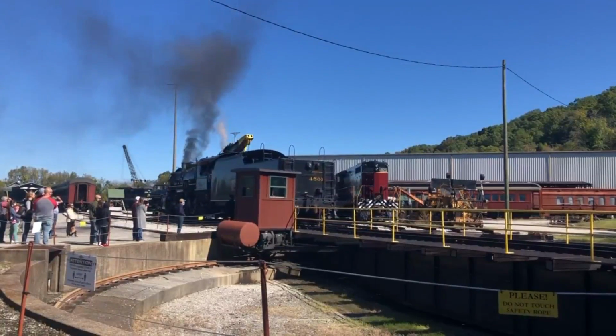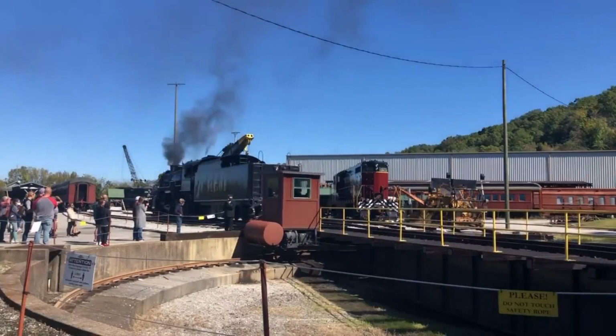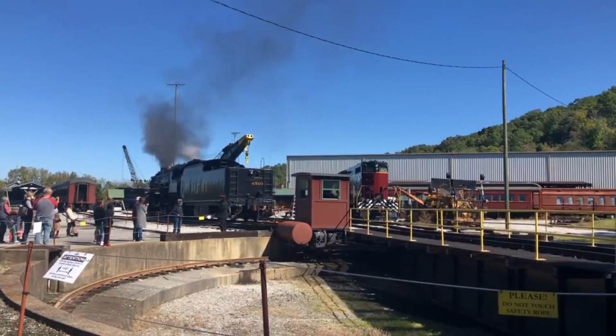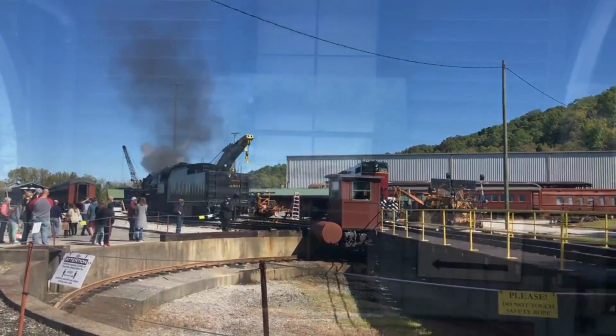Now that we've completed turning the locomotive around, if anyone has any questions, feel free to come up and ask me at this time. I'll be happy to answer those questions for you. For those of you who don't have questions, you can start making your way back to the train for the return trip to Grand Junction. Please make sure you do return to the same car and seats you rode in on the way over. And also don't forget that restrooms are available in the depot.